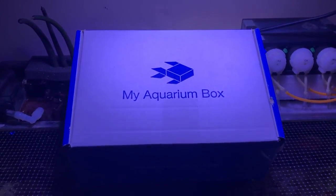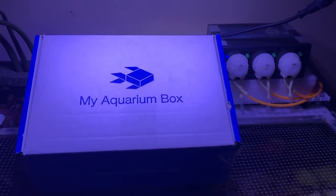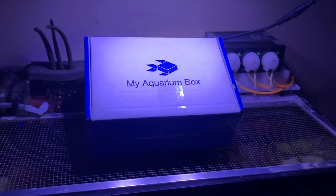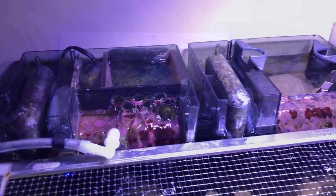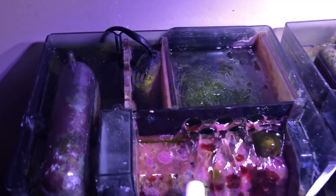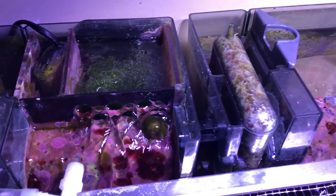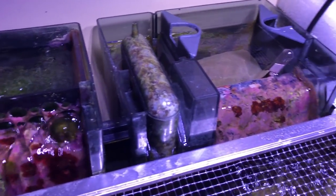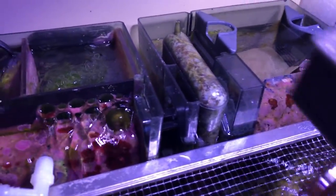And I do have a few more things which I want to try, which I got in this month's My Aquarium box. So first up, they sent us some mangroves. This is something I haven't tried before, but they are known, and people have used them in refugiums for pulling up nutrients out of the water column.